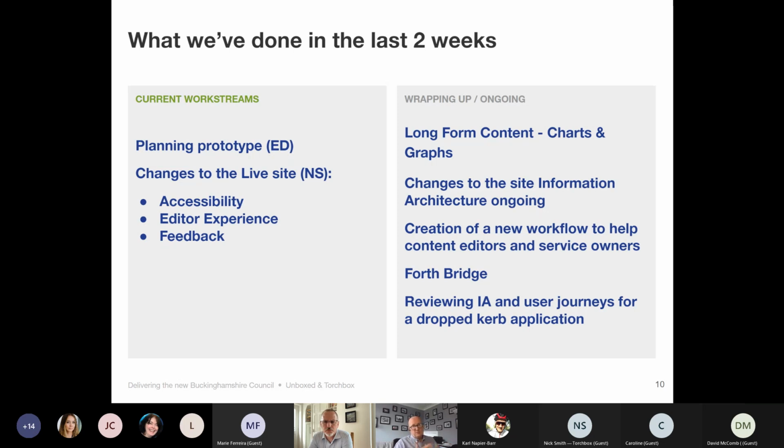And then which goes on to that new workflow to help content editors. Fourth Bridge has now been implemented, which is our cascading series of alerts around major national announcements, such as the unfortunate demise of Prince Philip. And we're starting to look at things like IA and user journeys for drop curbs, things like that, which are ongoing at the moment. So first thing to talk about is the planning prototype.